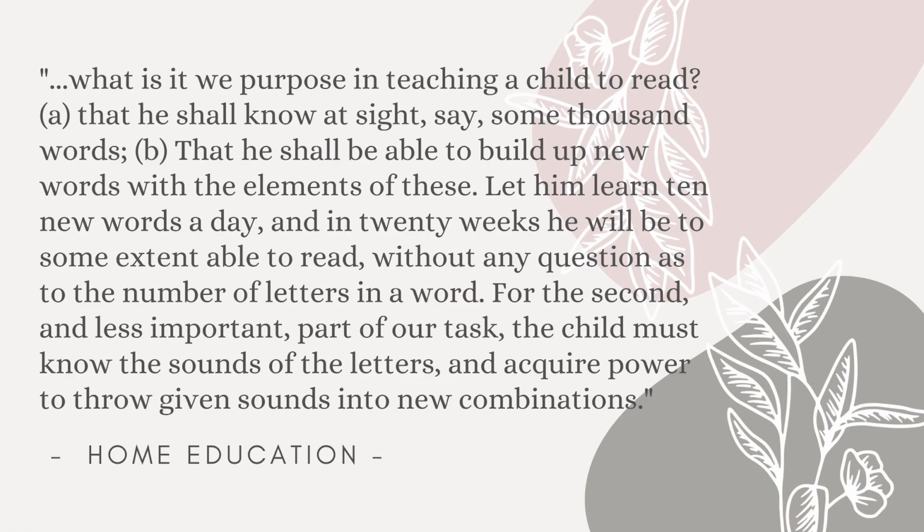What is it we purpose in teaching a child to read? That he shall know at sight, say, some 1,000 words, that he shall be able to build up new words with the elements of these. Let him learn 10 new words a day, and in 20 weeks he will be to some extent able to read, without any question as to the number of letters in a word. For the second, and less important, part of our task, the child must know the sounds of the letters and acquire power to throw given sounds into new combinations.